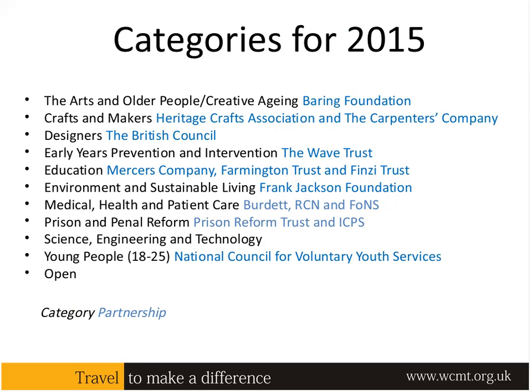If you find you're looking at those categories and your project doesn't seem to fit any of them, then you would be applying under the open category. But do have a look at them, look at the explanations of each one online to see whether you think you fit them, and go for the one that fits your project the best. If not, then you'd be applying under open.